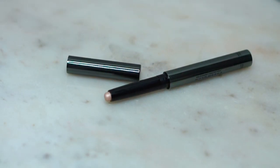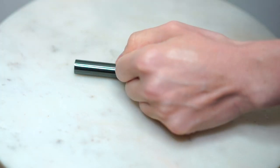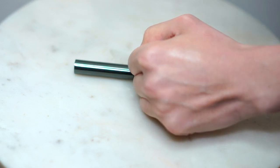Next we have the highlighting luminous pen, and this is in Nude Radiance, so #1. So it's basically like a cream shadow. The color is actually really pretty, and this will work amazing as a highlighter as well, like a very creamy highlighter.